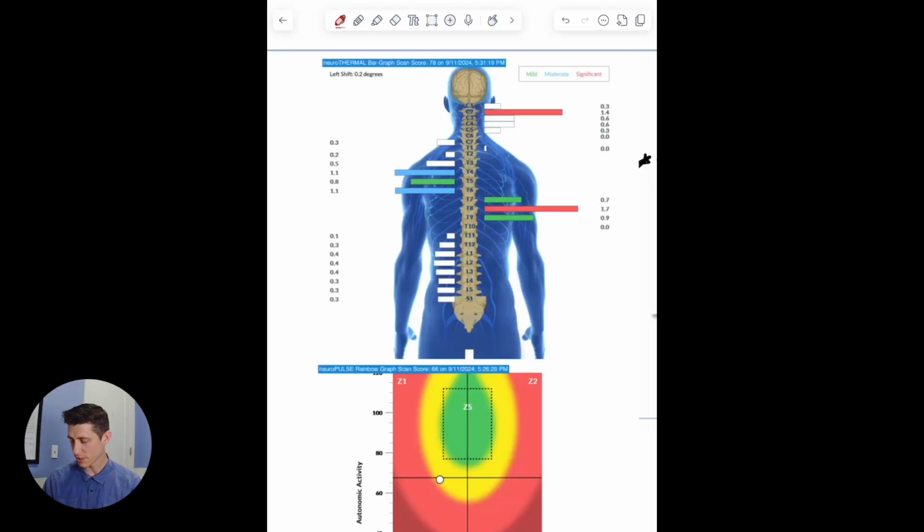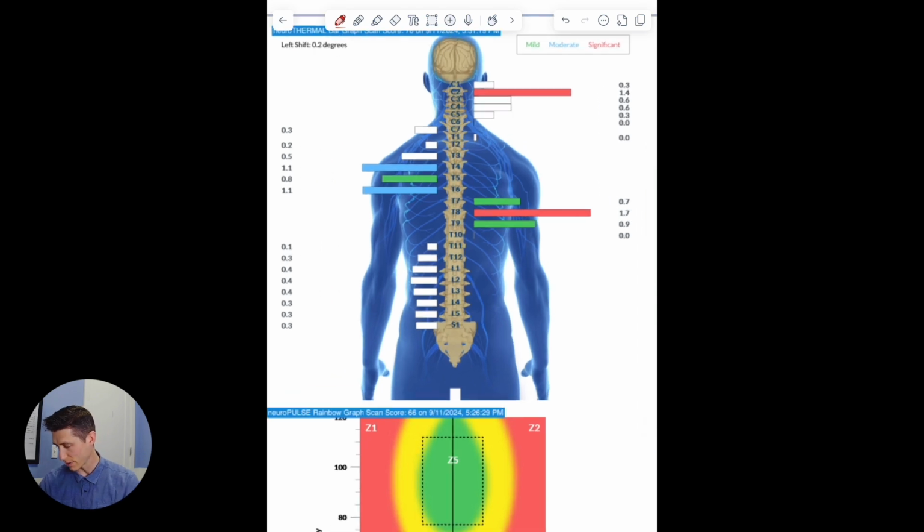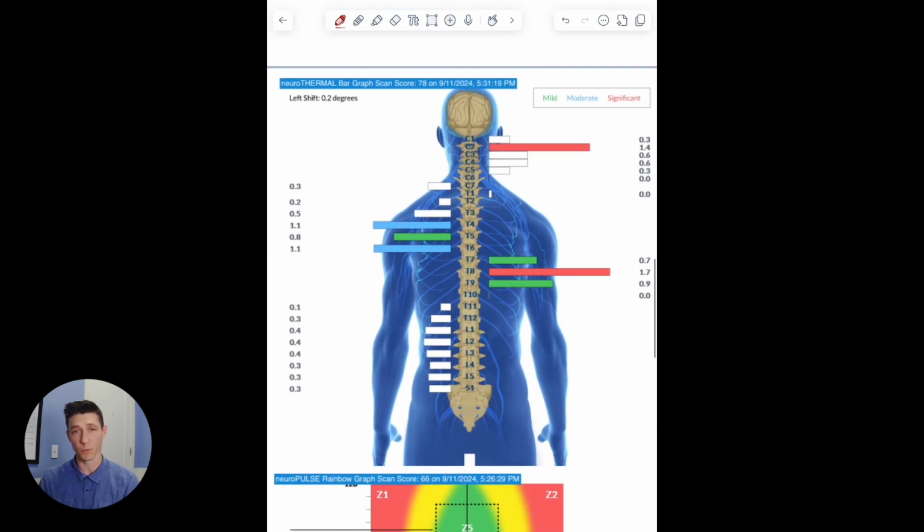Okay, so this is a neurothermal scan, okay? I want to zoom in on this so you get a really good idea of what we're looking at and what we're seeing. What this does is it measures how the nervous system is regulating things from an autonomic nervous system perspective, or ANS perspective. This is showing us things like, how is the nervous system regulating digestion? How is it regulating immune function? How is it regulating the reproductive system?